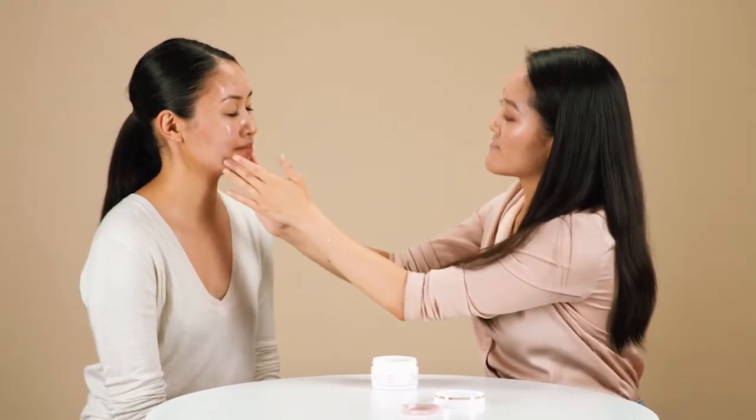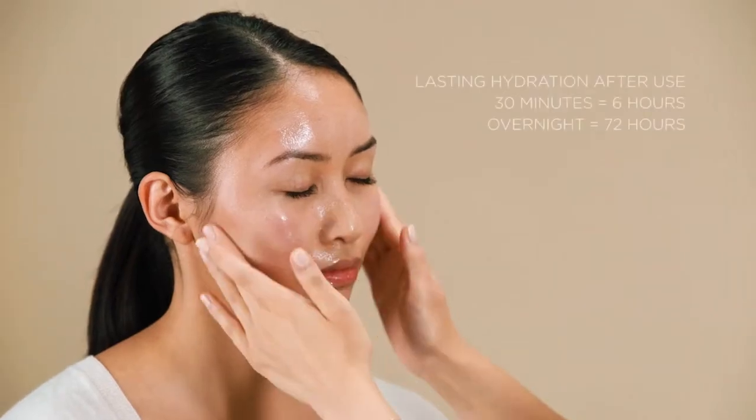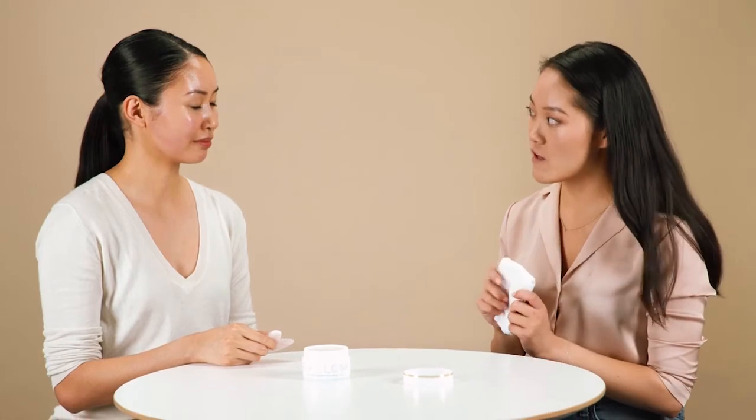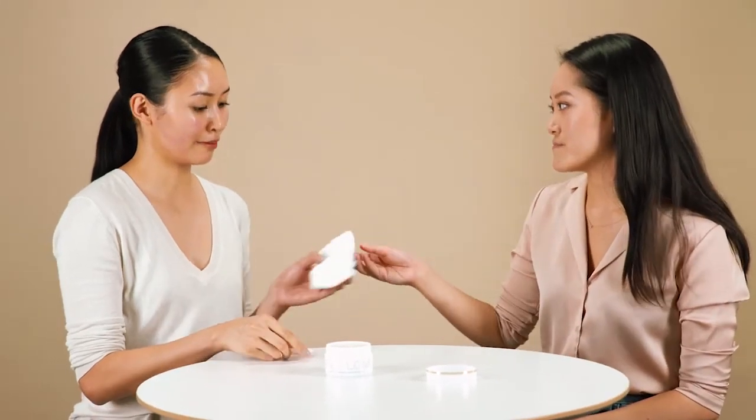Sounds cool. Yeah. So you can leave this on for 30 minutes or even overnight if you need an extra boost of radiance. And once you're done, you can use a damp Eve Lom muslin cloth to remove the mask. Great.